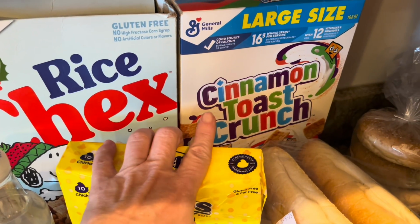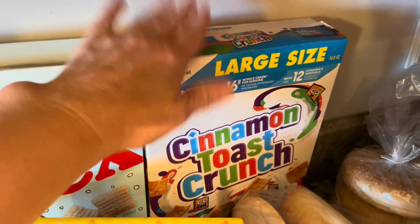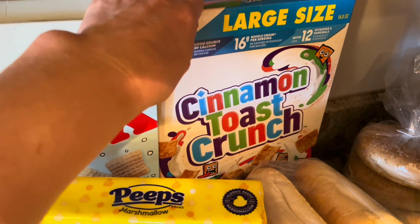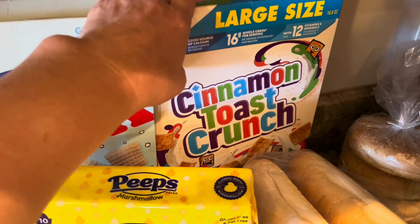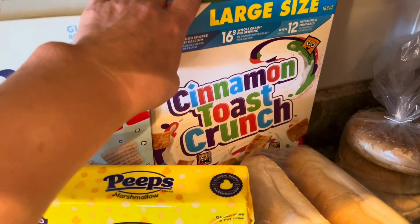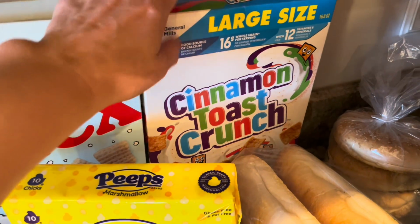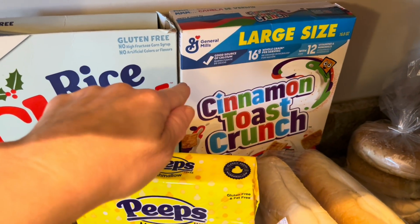We got some Cinnamon Toast Crunch. This is the large size. This is the big baby box. So the kids will like this because they eat the Cinnamon Toast Crunch at school. And it's like the low sugar version. But this is full sugar, baby. This is the one that they better eat in the morning because if they eat it too late at night, they're going to be up all night.